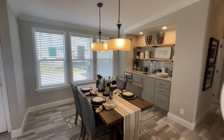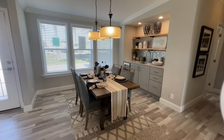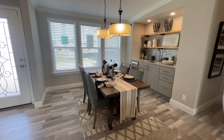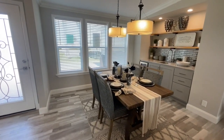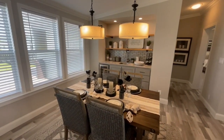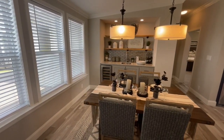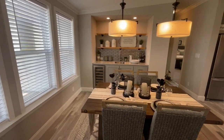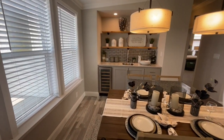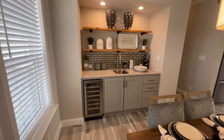So with the ISLA II, we start off in the dining room. Cute little area, you guys. It's really open. You've got three big windows here, bringing in lots of natural light. I love all the shelving in this area. I love how they use the backsplash in different areas of the home. And yes, the dining room area does have backsplash over here because it has a little sink.